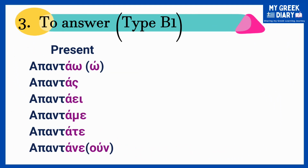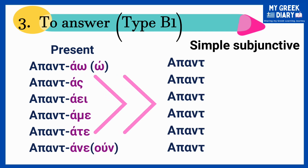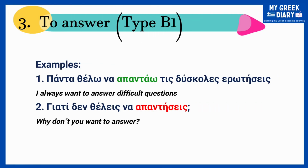Let's carry on with the third one, to answer, απαντάω. Απαντάω will keep the root απαντάω for the subjunctive, and we will need to add exactly the same endings as the previous one. So, come on, repeat with me. Απαντήσω, απαντήσεις, απαντήσει. Απαντήσουμε, απαντήσετε, απαντήσουν. Or απαντήσουνε.